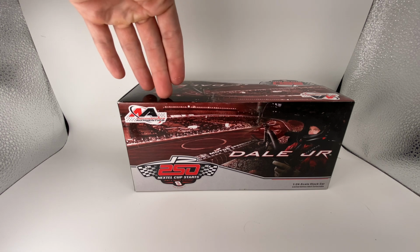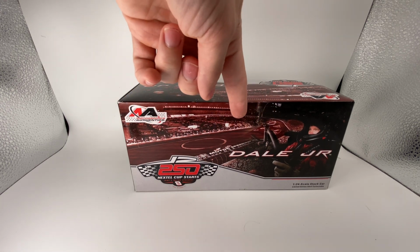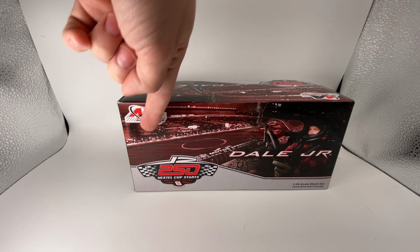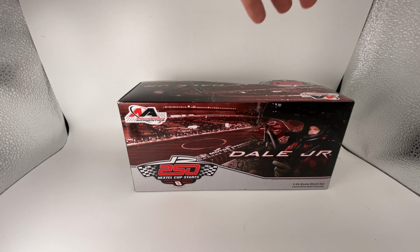But I just want to say, look at the box artwork. You got Charlotte Motor Speedway. You got the infield. You got the lights, the grandstands. You could probably see what tires are on the pit boxes over here. What a beautiful piece of artwork. Why do we not get anything on the new boxes nowadays?